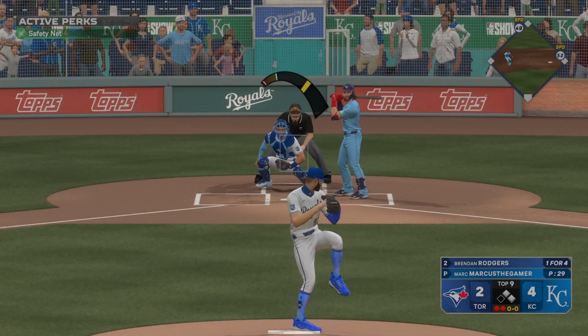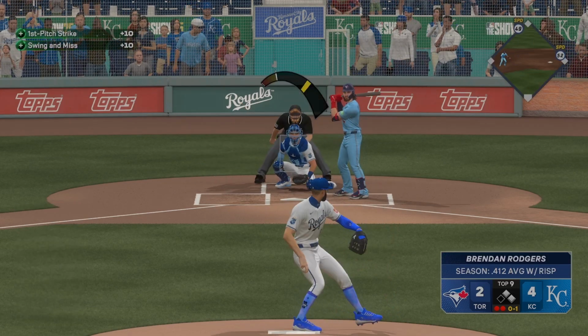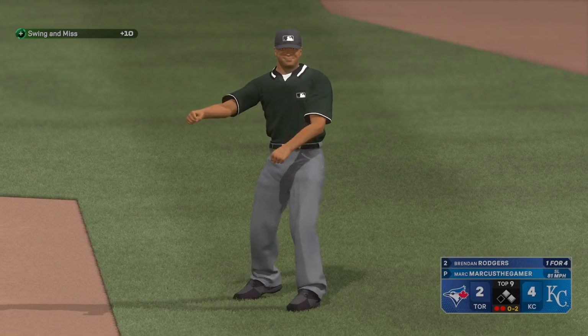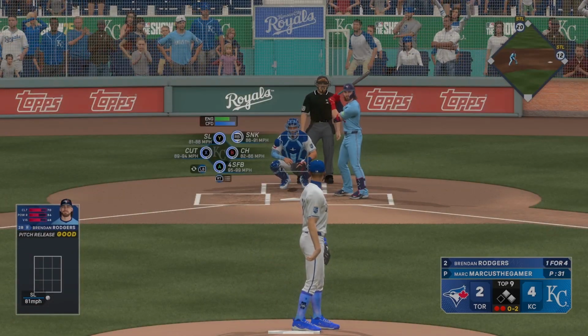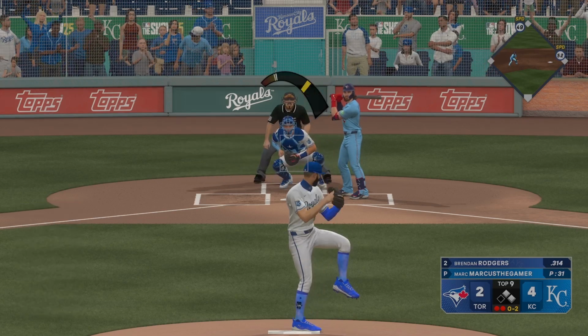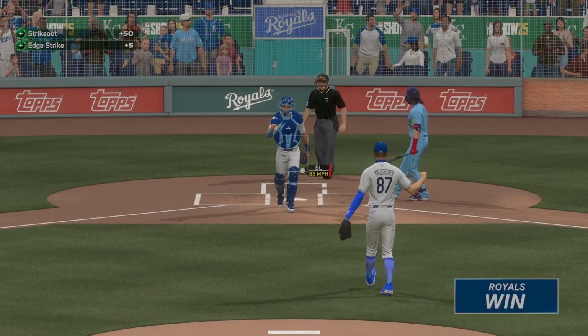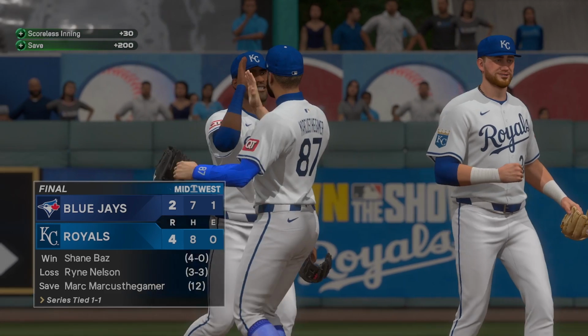Now it's Brendan Rodgers. Got it started a little too early. Strike one. Check swing, appeal to first. And yes, he did. He went around. This could end it. Got him, and that's the ball game. Rocket knocks 3 punch-outs and earned a save.